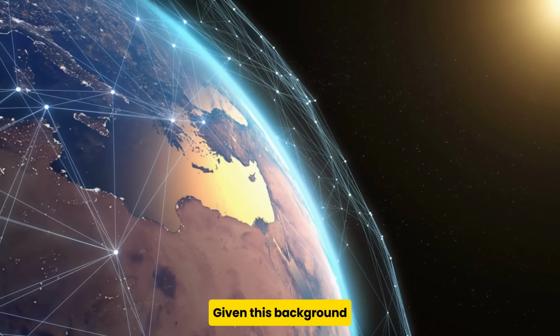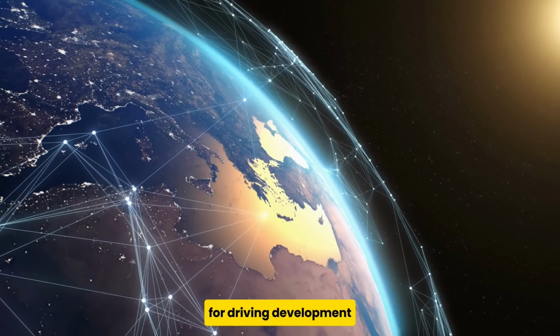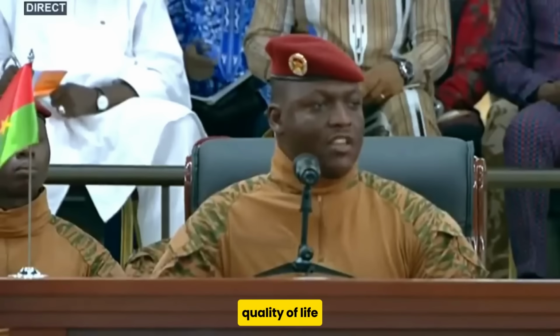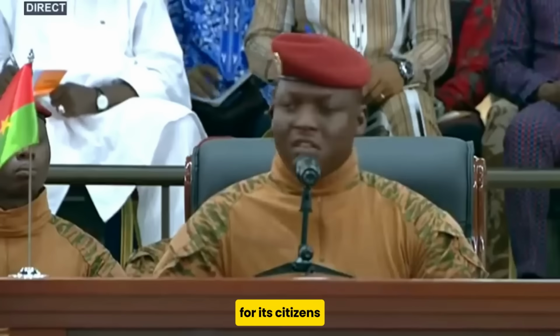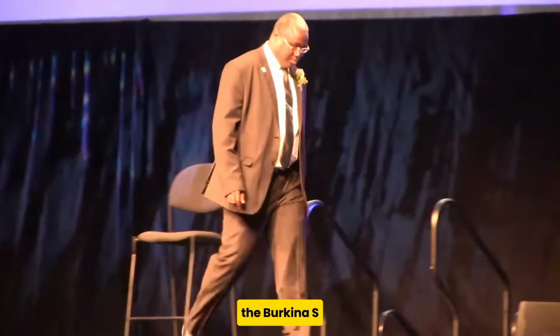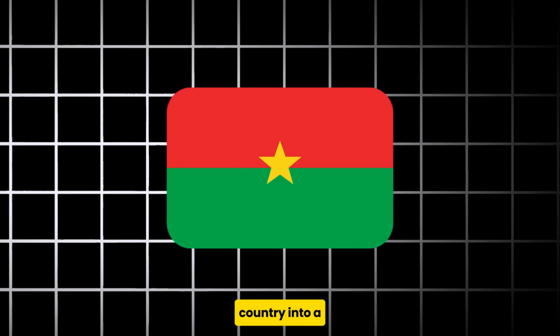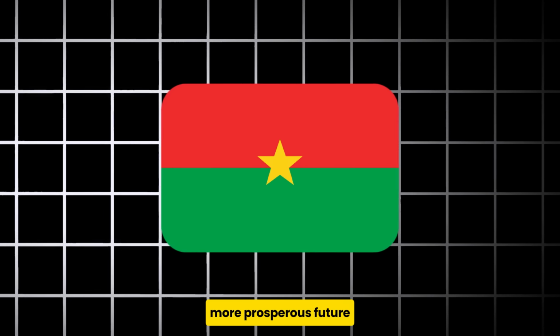Given this background, it's important to note that technological advancement is crucial for driving development and improving the quality of life for its citizens. This is where the Burkina SAT-1 comes in. The Burkina SAT-1 project represents a strategic move towards leveraging space technology to overcome these critical challenges and propel the country into a more prosperous future.